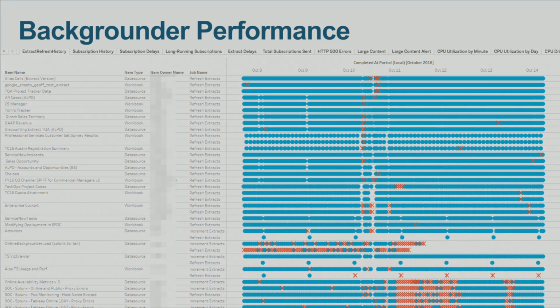This is how I tell if we break things in upgrades. This is how I tell if our Splunk connector or our Splunk instance has changed. All right. We actually do have some issues with Splunk from time to time. And what I'm looking for visually is a line down the center of failed extracts. If I see that, now I know I've got a system issue.